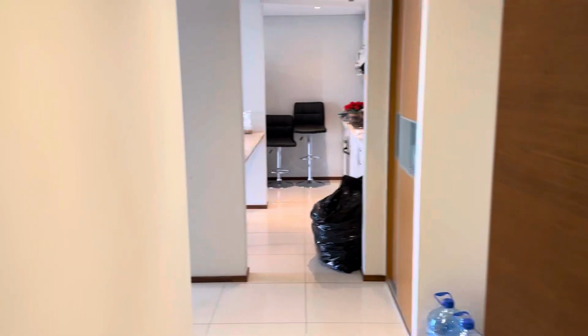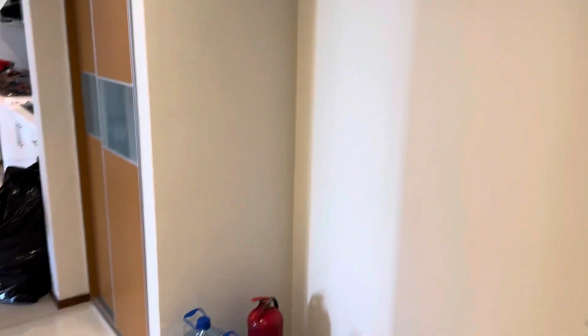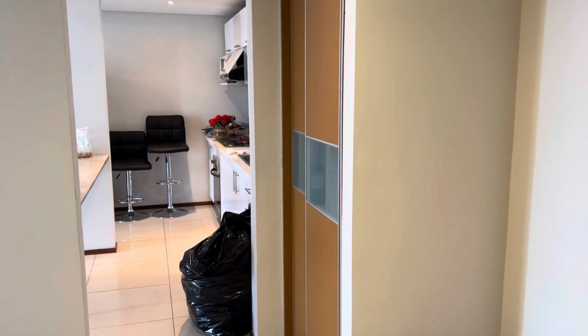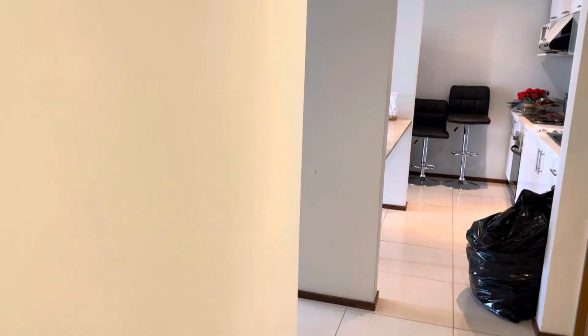So this is near Villa Mora. This is one of the nicest neighborhoods in the country. You can probably hear the construction sounds next door because Paraguay is growing. Unlike the United States, Canada, Western Europe, it's not dying, it's growing. So this is the entry hall here.